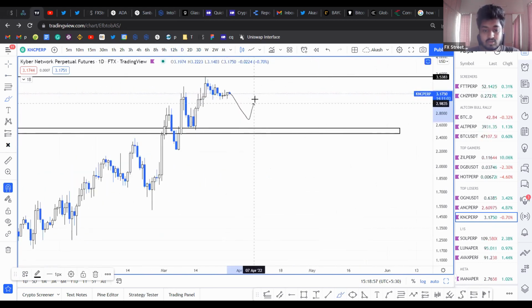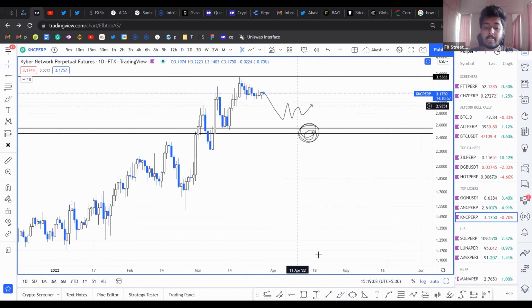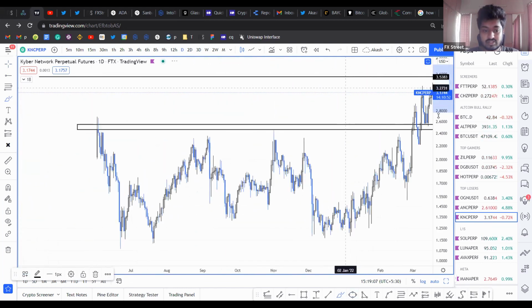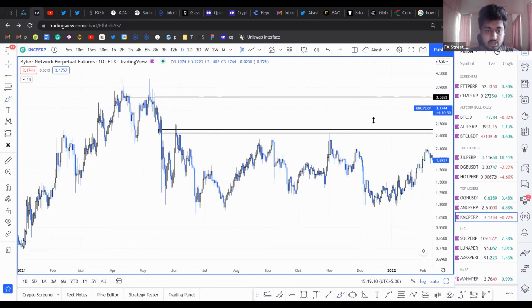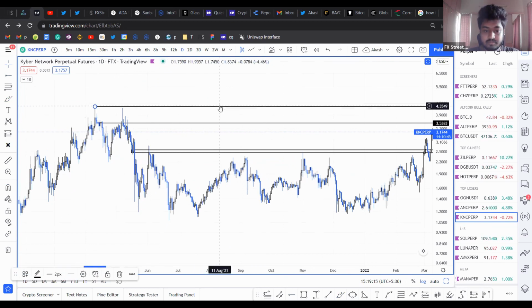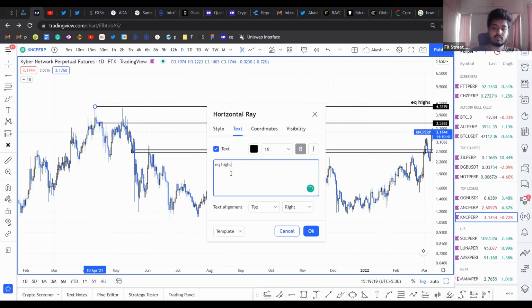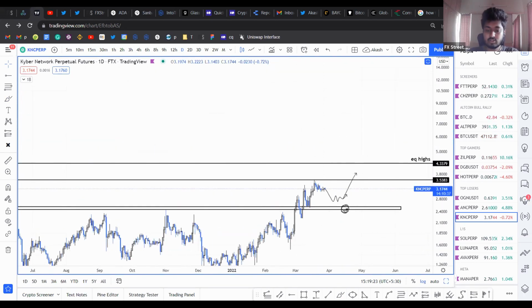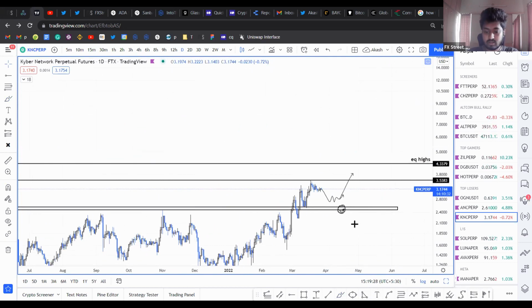Yep, I can see it retracing down to these levels. We could get a retest of this support level here from 2.4 to 2.54, and move higher. And the reason I'm expecting the price to move higher is because the wicks here on the daily time frame kind of look like equal highs. So the retracement here would be a good chance to accumulate a long position and move profits around equal highs.